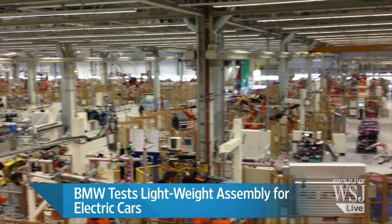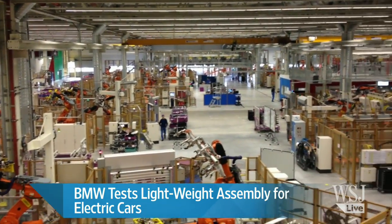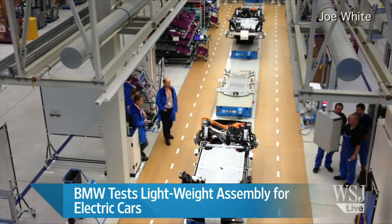What they're trying to do at BMW is put into practice a theory about reinventing the way cars are put together that's been knocking around in the industry for some years. Basically the idea is instead of using steel and aluminum and metals like that, you build a car out of carbon fiber in the underbody and plastic exterior, and you just slash the costs of the equipment and the floor space that you need to put this together.